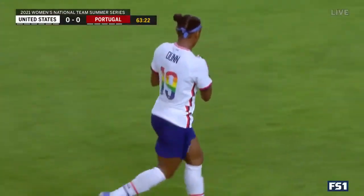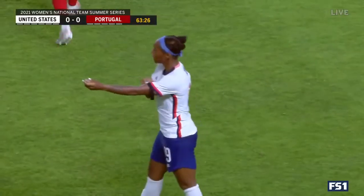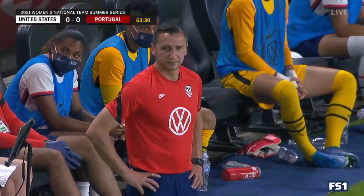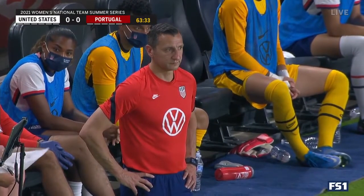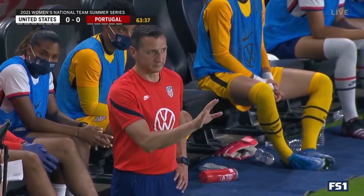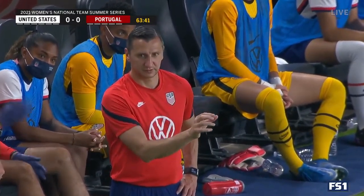And JP, the reality is this is where you also miss a Lindsey Horan in more advanced areas. Her timing of when she arrives in the box to get on the end of service is spot on. She's not being able to do that because she's in the 6 role, or occasionally you get a Julie Ertz with those late runs out of midfield. So you're lacking that presence and timing.